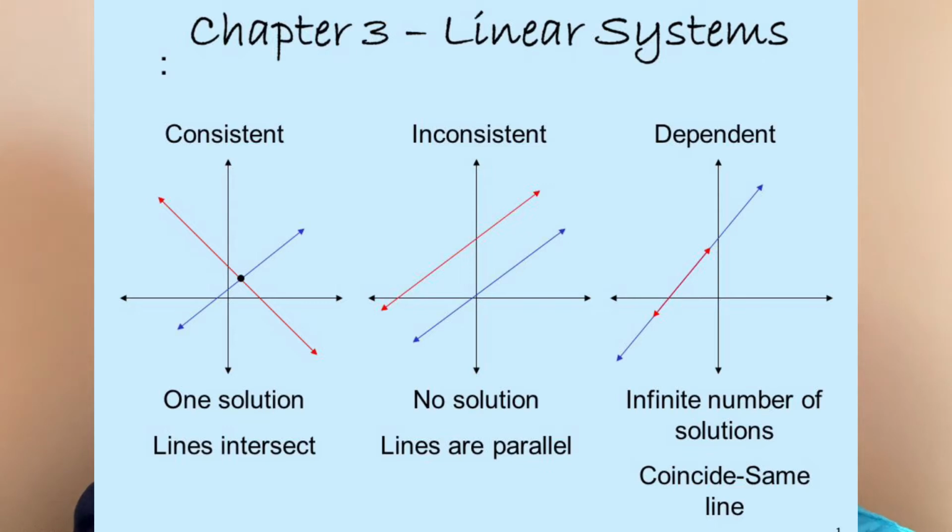Lastly, if 2 lines have no solutions, it means that they're parallel. A solution is a point where 2 lines cross. And if 2 lines have an infinite number of solutions, it means that they are the same line.